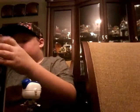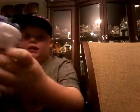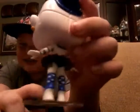So Ballora, the same as Baby, but she's got a display stand. Yeah, she's got a display stand. That's pretty cool. Ballora, look at these tiny little feet. Not to be judgmental. I'm not trying to judge Ballora.